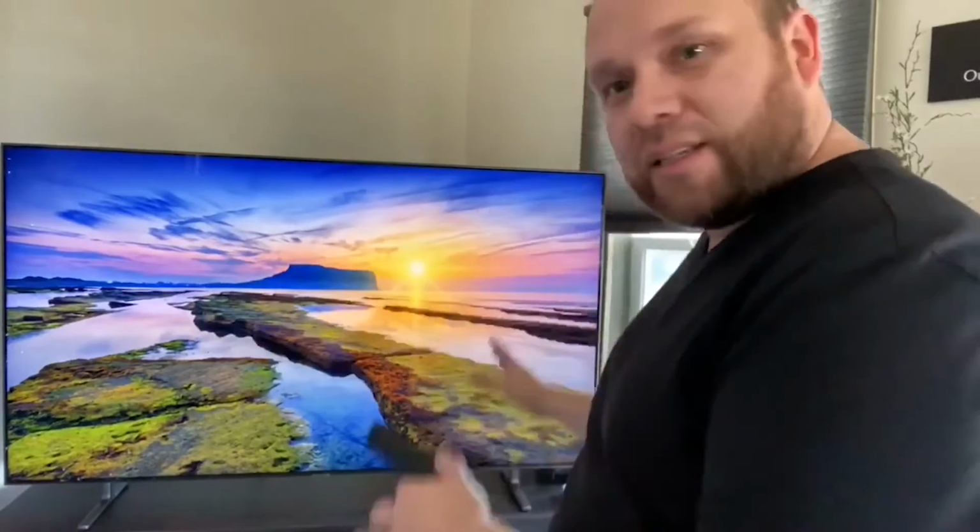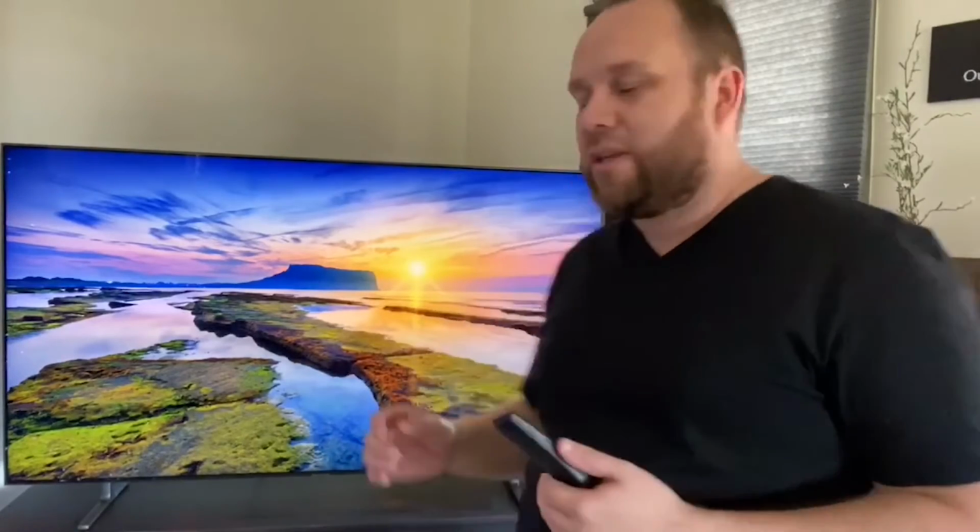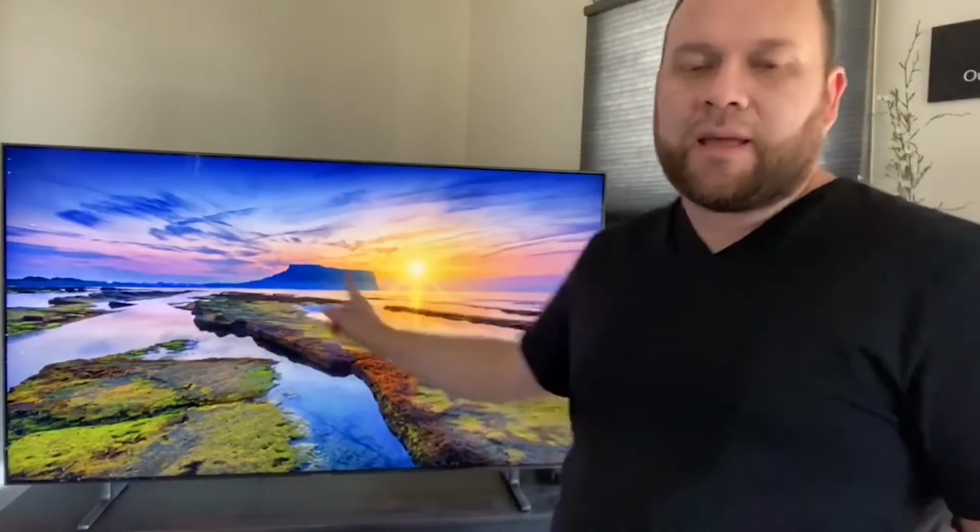Now this is a 65-inch TV. That's what it's advertised at, but I want to put a tape measure on it so that you guys can see exactly what the measurement is of screen real estate that you get. So whenever they say the inches of a TV, you always measure from angle to angle like that. You don't measure across or down. So we're gonna put a tape measure on this and see what it measures out to be.